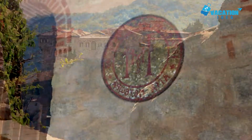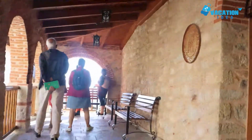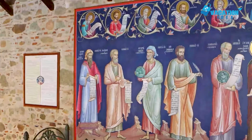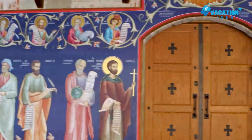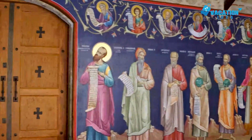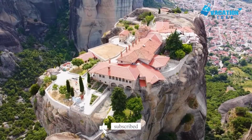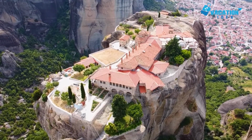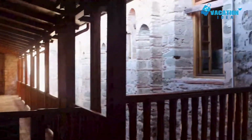The name Meteoro approximately translates to suspended in the air, which is an accurate description. The main church dates from the monastery's foundation, while its frescoes were painted in the 15th and 16th centuries. Afterwards you can enter the sacristy, refectory, which has a table from the 1500s, kitchen, scriptorium, and the new Martyrs' Halls, a former nursing home and hospital.